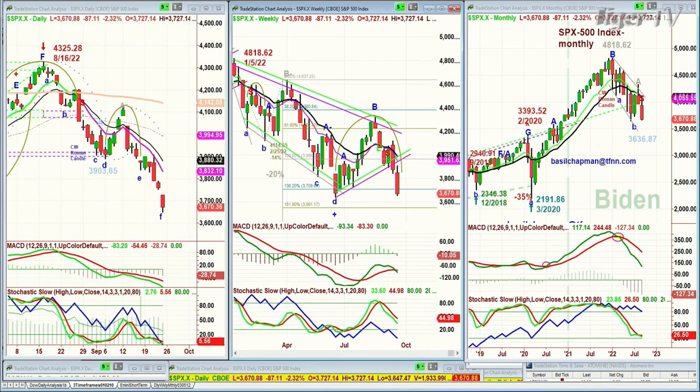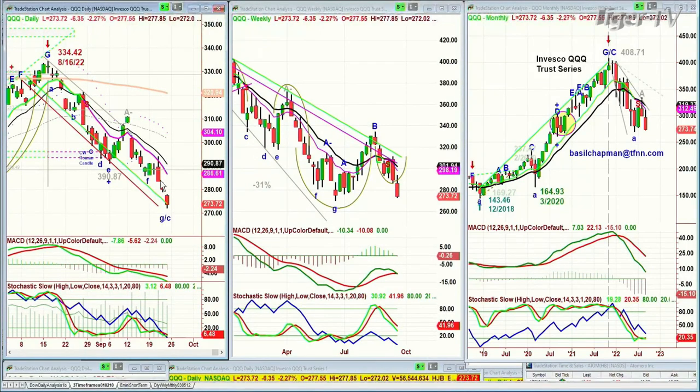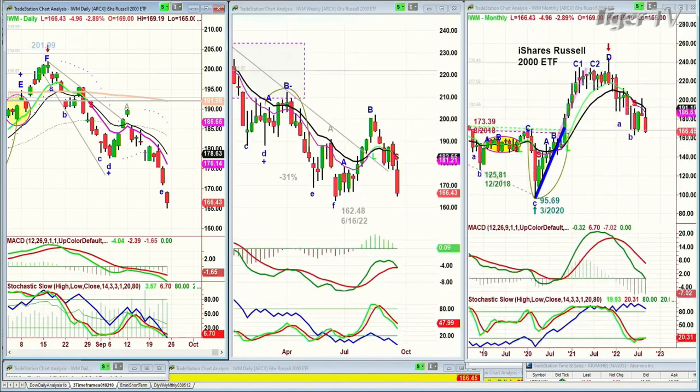We'll do the QQQ right now. The QQQ is the NDX 100 Invesco QQQ Trust Series. It's like a fund for the NASDAQ 100. And here we are going into the Chapman wave inside track. It should be a propellant zone, not a repellent zone. So this whole area into the 267 area is really important to hold in the next few days. And I'm going to talk about the Sunday night session going into Monday in a moment.